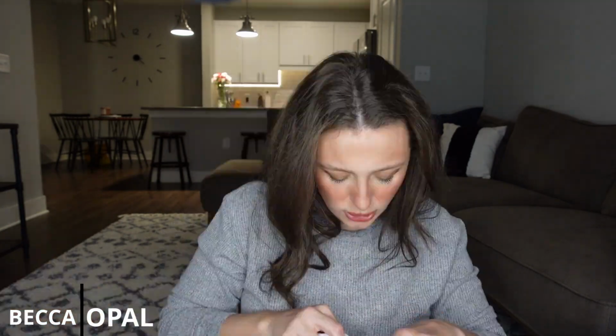I'll reach for this over some cream highlighters because of the formula and because of the finish that it gives me. So the next one, that is my longest love of highlighter, is the Becca Opal highlighter. Now this highlighter, she's seen some battle.